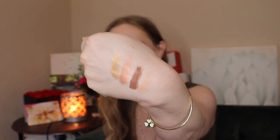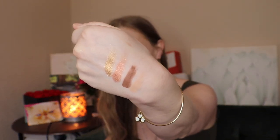Ooh, they feel very nice. Buttery, they swatch well. I mean, do I have these shades? Yes, but it's such a little palette, convenient, and I think I will like this a lot. It's so cute.